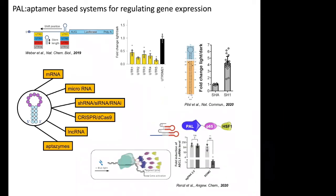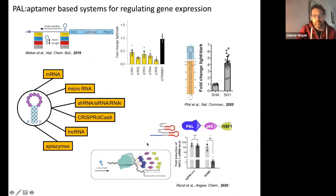And the third system, which I just want to touch briefly, is that we also implemented those hairpins in the hairpin and tetraloop positions of the guide RNAs of the CRISPR-Cas9 system. So in the system, you have the guide RNA, the guide sequence that brings the RNA together with the Cas9 to a promoter position in the genes. And then if you have the PAL aptamers here and a fusion protein of PAL with transactivation domains, you can light-dependently recruit those transactivation domains to the promoter site, thereby inducing gene expression.